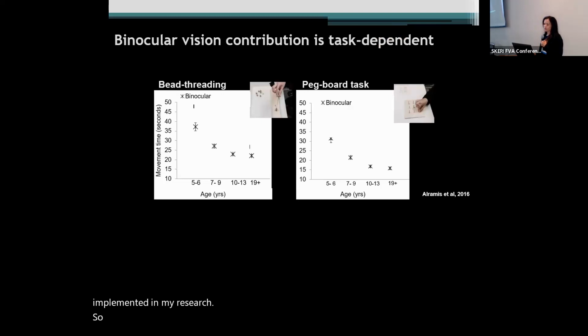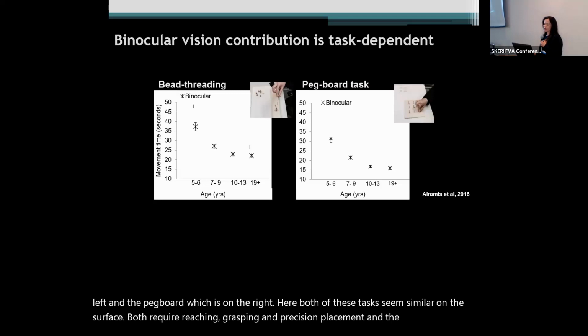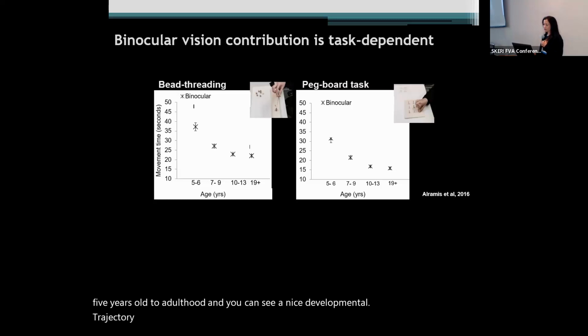One of our first studies compared performance on 2 tasks, bead threading, which is on the left, and the pegboard, which is on the right here. Both of these tasks seem similar on the surface. Both require reaching, grasping, and precision placement. And the performance on these tasks is plotted here in terms of movement time on the Y across the different ages, from 5 years old to adulthood. And you can see a nice developmental trajectory. This is for binocular viewing.